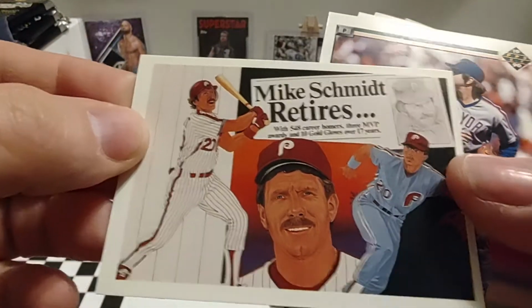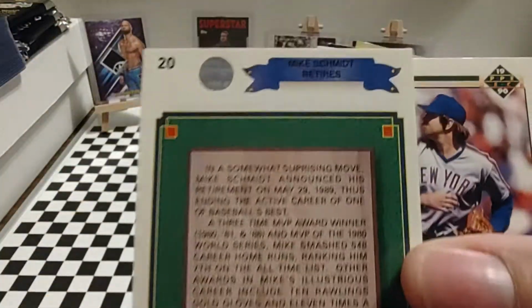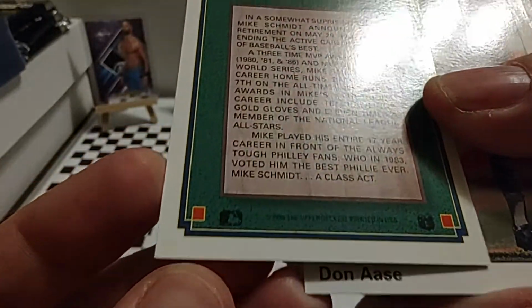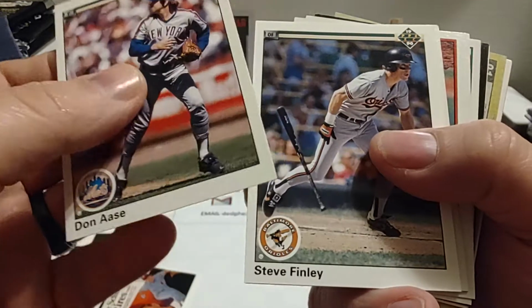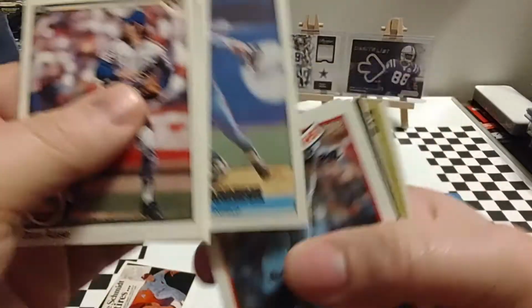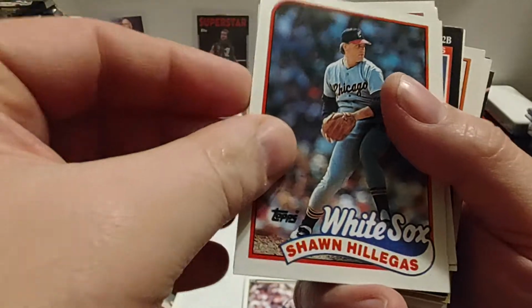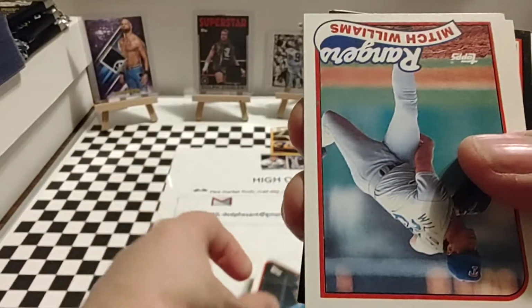We start off with a 1989, I believe that's 1989, Mike Schmidt, very nice. Upper Deck, could be 1990. Yes, 1990. And of course, my brightness decides to be problematic. Very nice. Then we have Don Asse, Steve Finley. I'm not going to name all these, but definitely go through these. Sean Hillegas. I'm sure I probably butchered that. Charlie Huff. Charlie Huff always looking like he's about 70 years old.